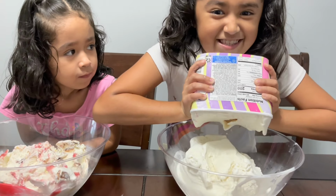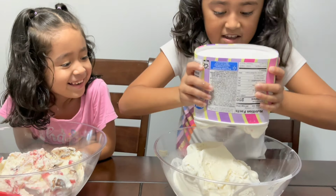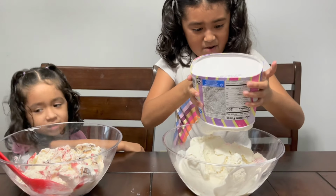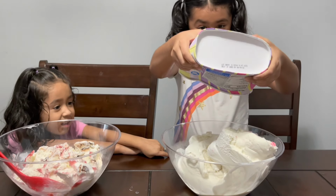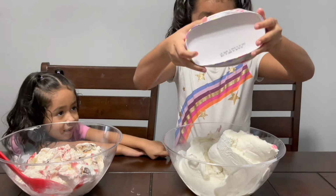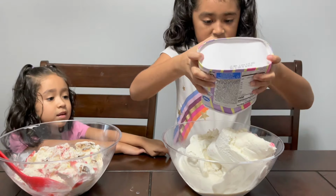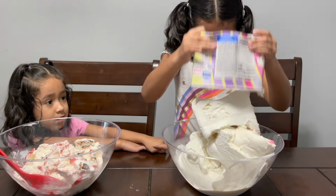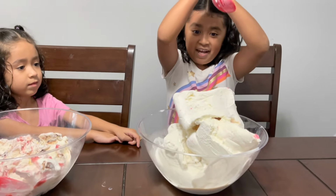Now, I think I got it perfect. You're kind of doing it. I'm doing it? Yeah. Gosh. When am I ever going to get ice cream? Oh, I think it's going to come out. I got it. It's going to be stuck in there. Okay, I think it's coming out. Come on. Oh my gosh, it's big.